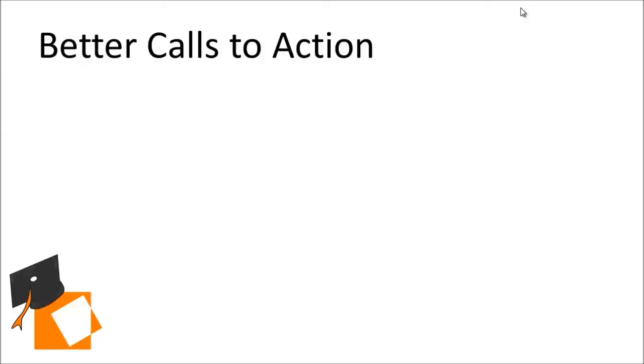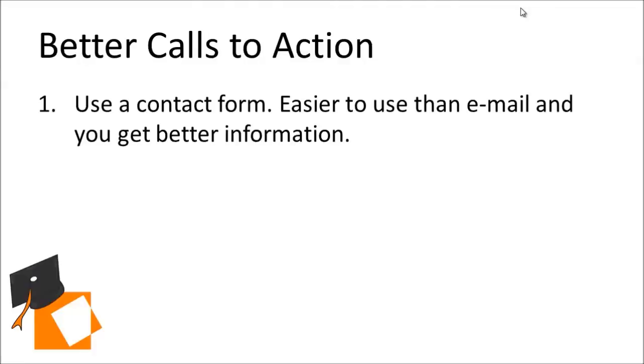And I've grouped them a little bit. So first, some tips on better calls to action. If you are in any sort of business that runs off leads, where someone actually has to get in touch with your business, use a contact form. They convert better. You can still put your email address and your phone number on your website, but make sure you have a form that they can fill in. Don't make the form too long. Don't make it arduous to fill out, but have a contact form.